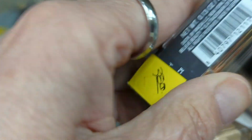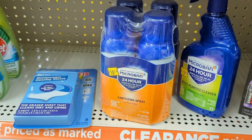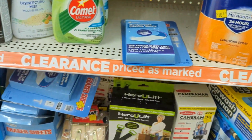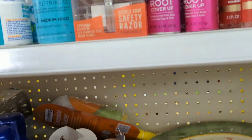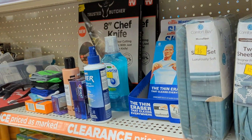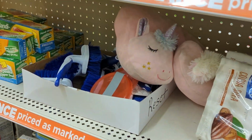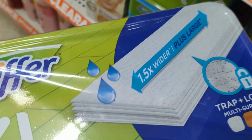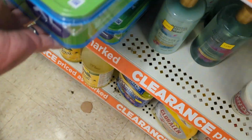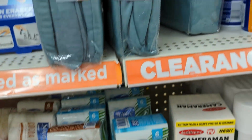What's this? Three. This isn't clearance enough for me. I don't know. Maybe we can find some gold in their hills. Glade Plus, Chef's Knife, don't need that. Swiffer XL, what we got here? Oh, $9, yeah, that's not clearance. None of this is clearance. I mean, really?